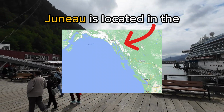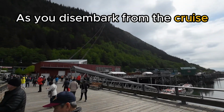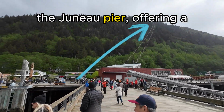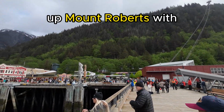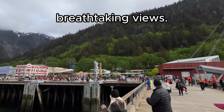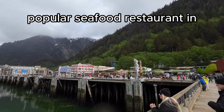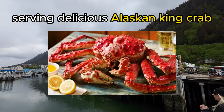Juneau is located in the southeastern region of Alaska. As you disembark from the cruise ship in Juneau, you can see the Mount Roberts Tramway next to the Juneau Pier, offering a convenient and picturesque journey up Mount Roberts with breathtaking views. Tracy's King Crab Shack is a popular seafood restaurant in Juneau, Alaska, known for serving delicious Alaskan king crab and other fresh seafood delicacies.